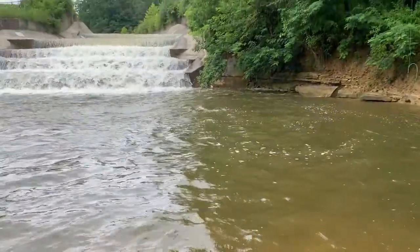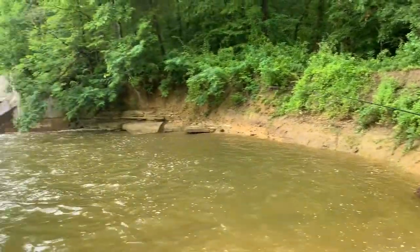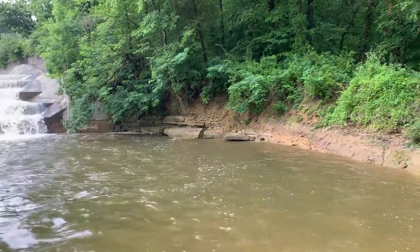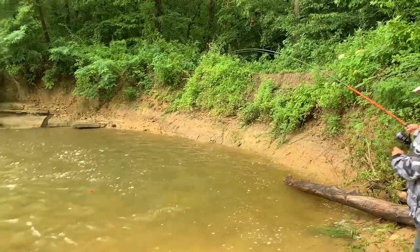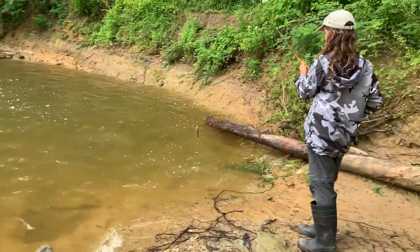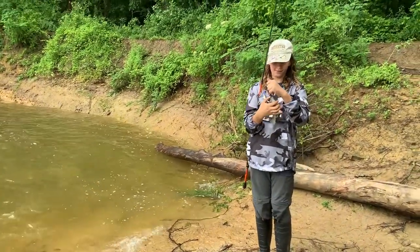All right, I know where the fish is. Logan's got a bite. Logan's got a bite. Man, he's a pro with his bluegill here.